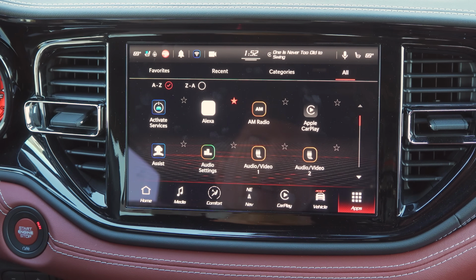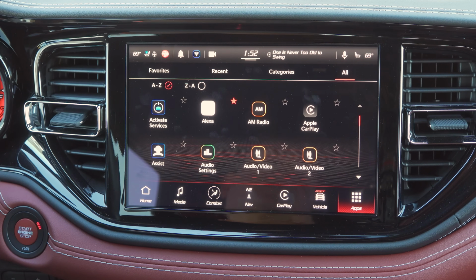We also have a few more integrations. This now has Sirius XM 360. We also have Amazon Alexa integration. So if you want to Alexa enable the vehicle, you can command all of your Alexa devices, smart switches, that sort of thing right from the car.